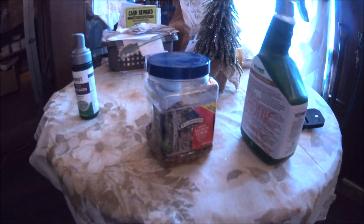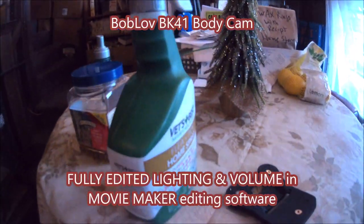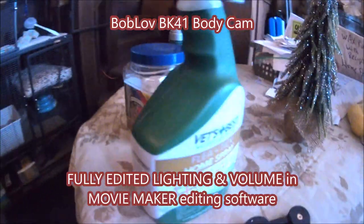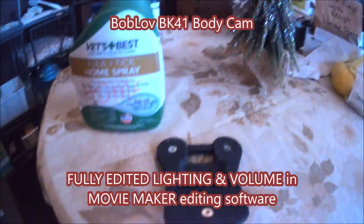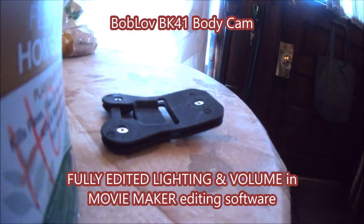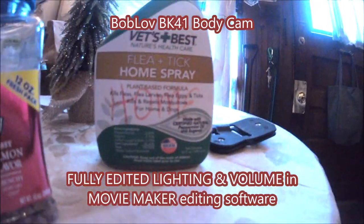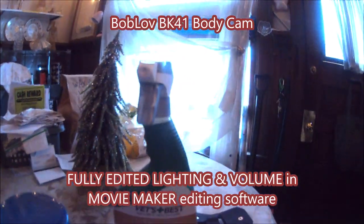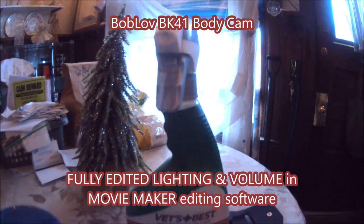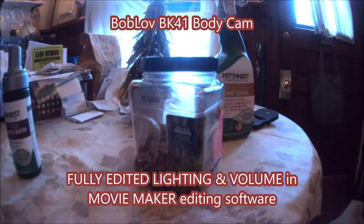My stray cat that I was feeding, where she did seem blurry, and the makers of the BK41 did admit that there was an issue with it, so they were willing to send me the BK42. Again, let's do this with the lighting behind it. There's that body clip. Here's the spray with lighting behind it. Natural lighting behind it.